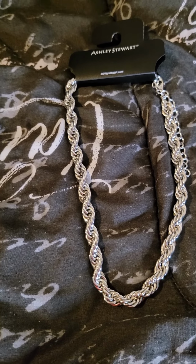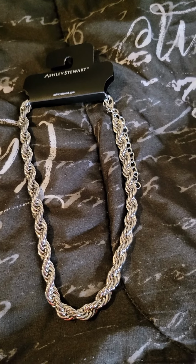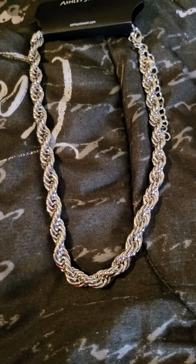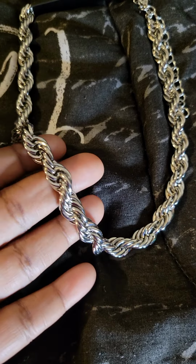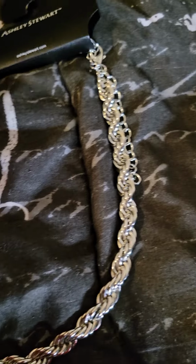Now this, I just purchased literally the other day. Oh my gosh. This is on a 60% shelf and I just couldn't pass it up. I'm sorry. It's a very thick rope chain. It's silver and it's really high shine, as you can tell. I try to kind of turn it so you guys can see. It's really pretty. Let's see how much it was originally.